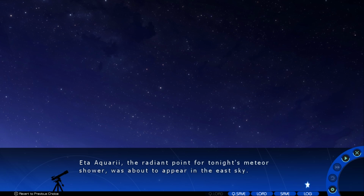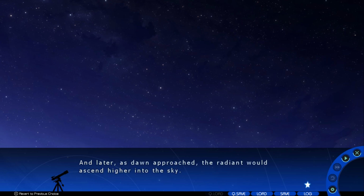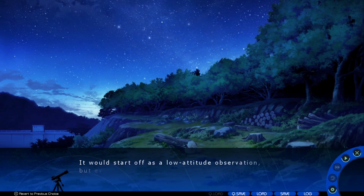Eta Aquarii, the radiant point for tonight's meteor shower, was about to appear in the east sky. And later, as dawn approached, the radiant would ascend higher into the sky. It would start off as a low-altitude observation, but everyone had their ideas on how to enjoy the meteors.